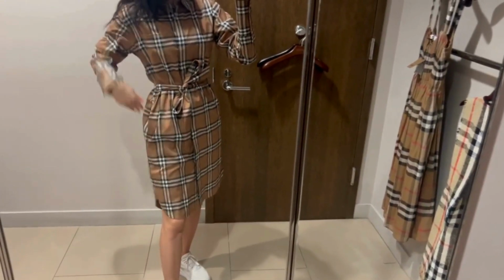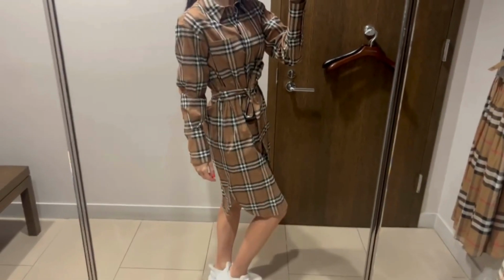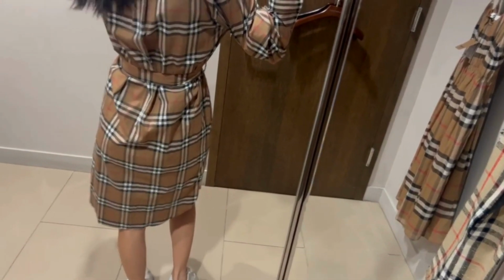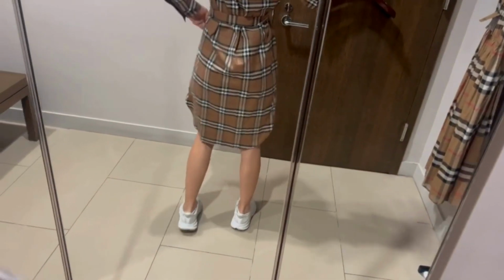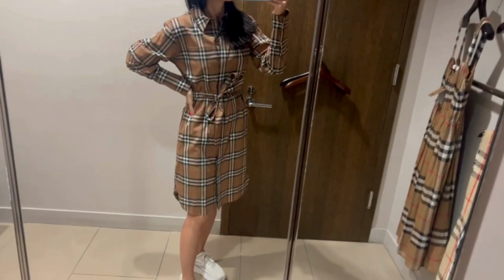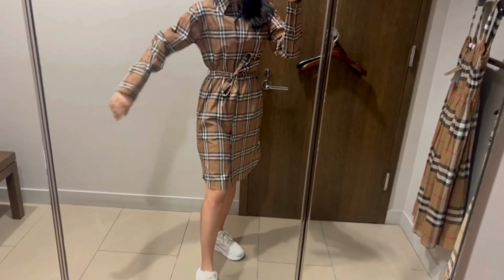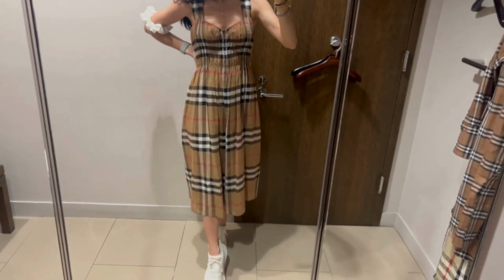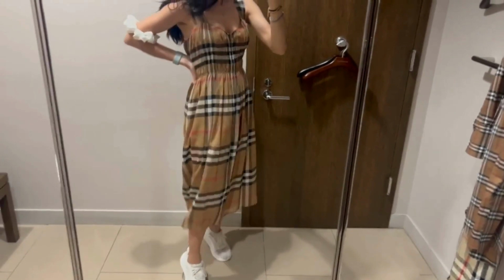Now I tried that tweed dress on in a 2, and this plaid long sleeve dress I tried on in a 00. So that is just to say, be careful about the sizes that you are ordering if you're doing this online, or, you know, just keep in mind that the variability is really large. I did like this dress, but I thought it was a little too much for me personally.